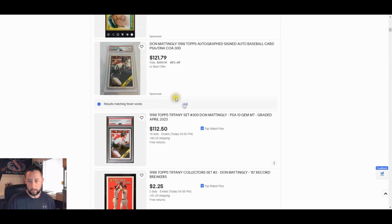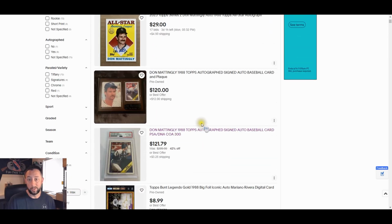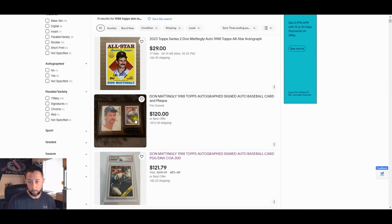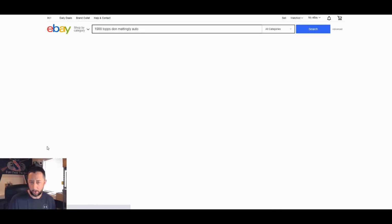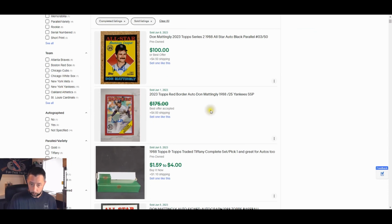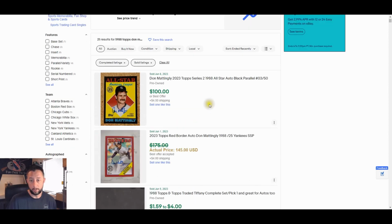Here's another one. Again, just the auto getting authenticated, for $87. You can see another one, or is that the same one, 121? Yeah, that's the same one. So there's really only two that I'm seeing. Here's one, it's like a placard. So let's go over to sold and see what we can find. So we got around $100 for just authenticating the auto on this card, on some maybe crap cards.